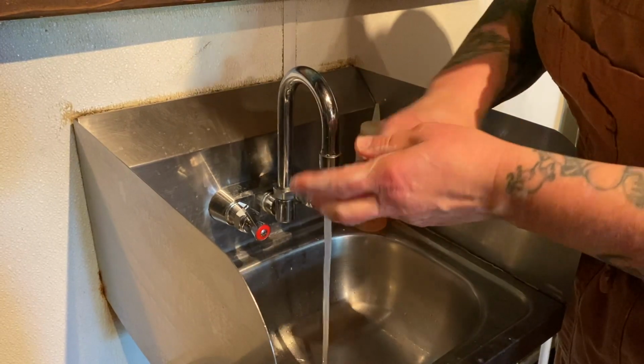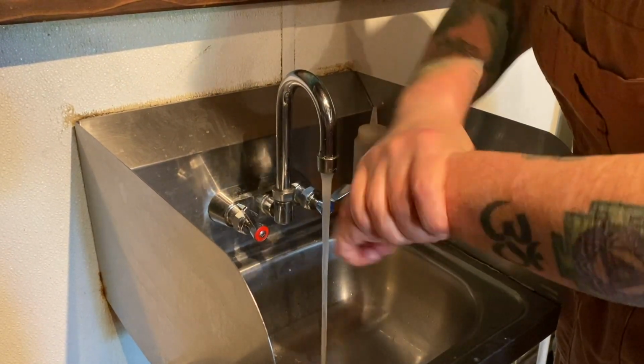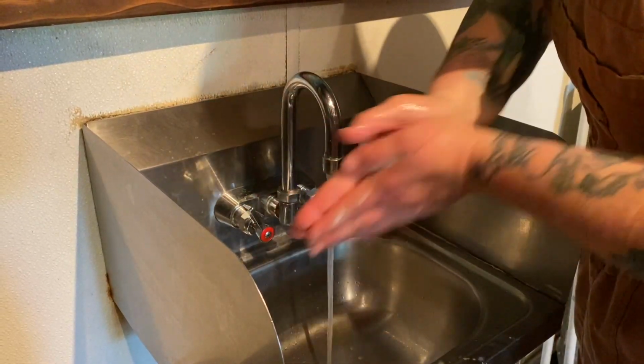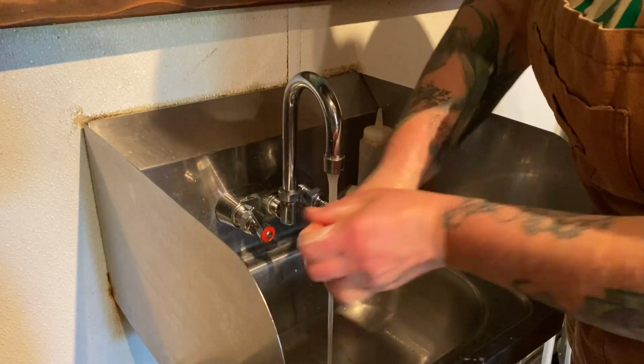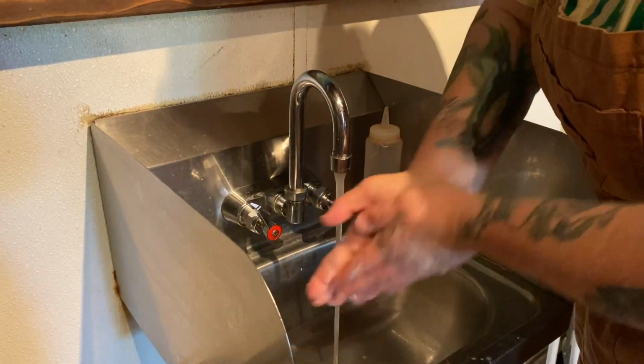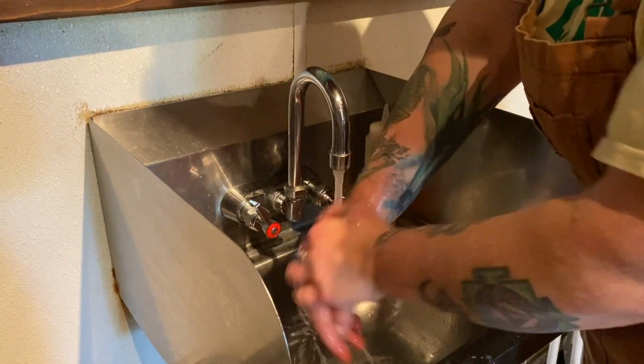Between those fingers, get everything over the top and our wrist so we can start working. Make sure that we've taken the time to make sure that we're all sanitary and ready to go. So then we rinse off with some warm water.